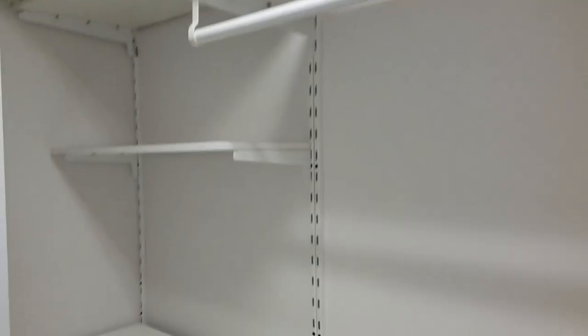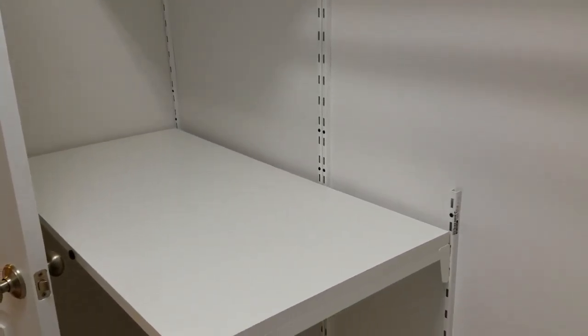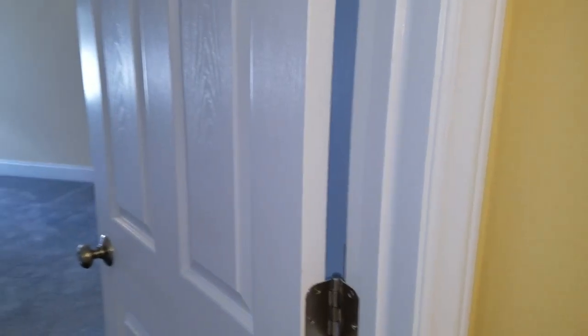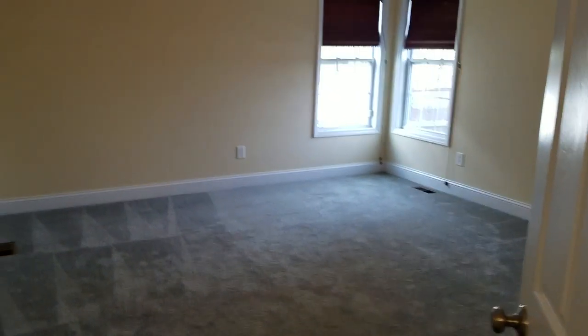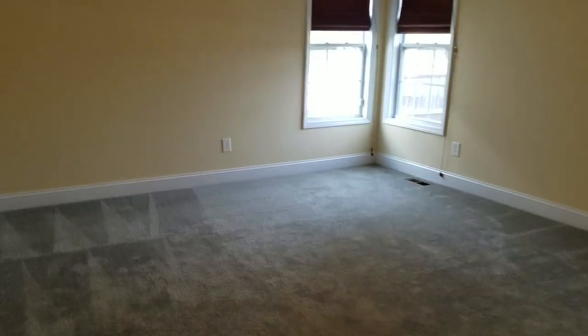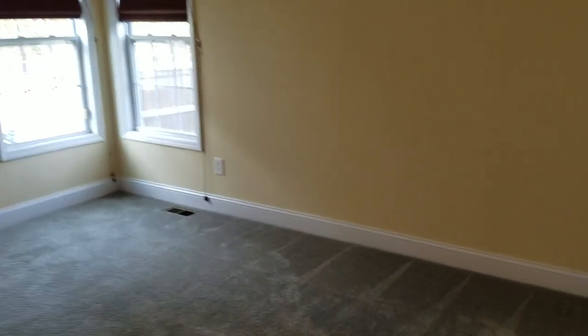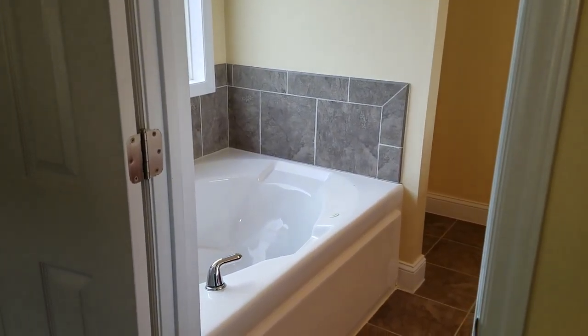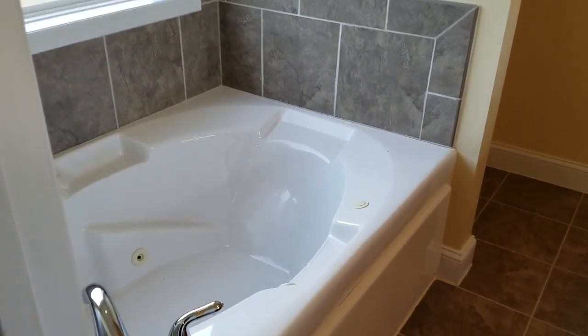And some storage, a little rack up here, some shelving, a place to fold your laundry. Now this is the killer part right here. If you get family coming or guests coming, they don't have to go upstairs. They can stay downstairs. And even the better part, look at their bathroom. Man, look at that. Wish I had that. Beautiful jacuzzi tub.